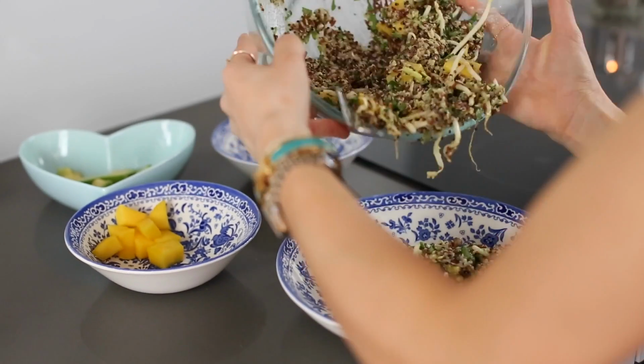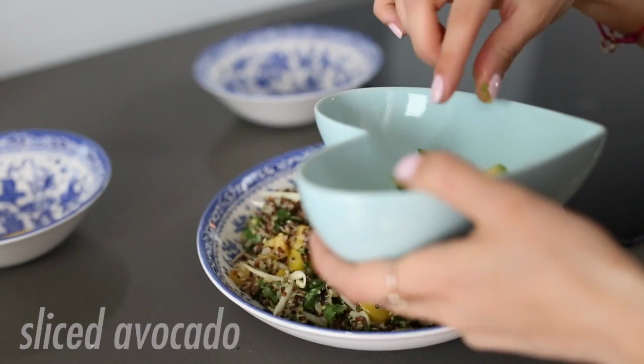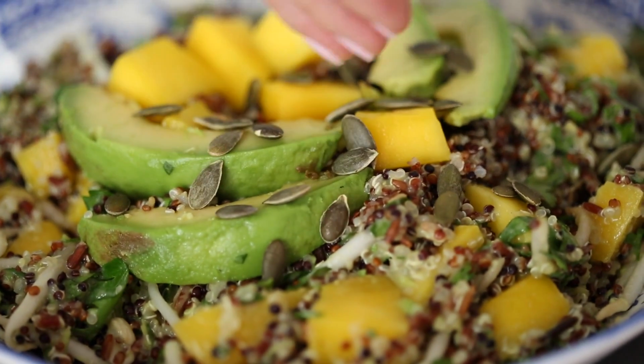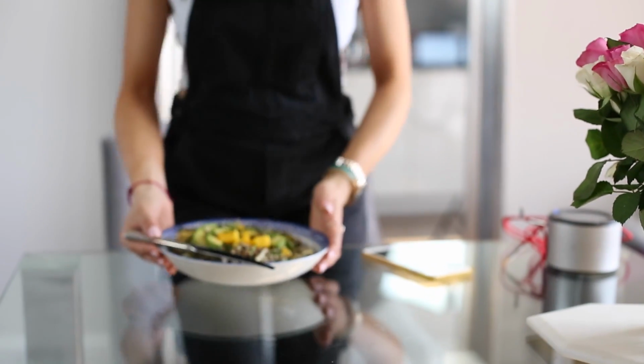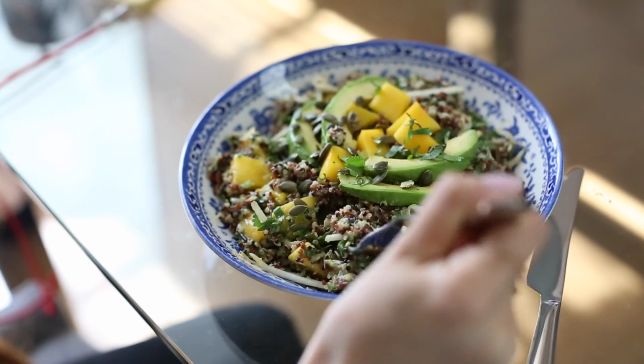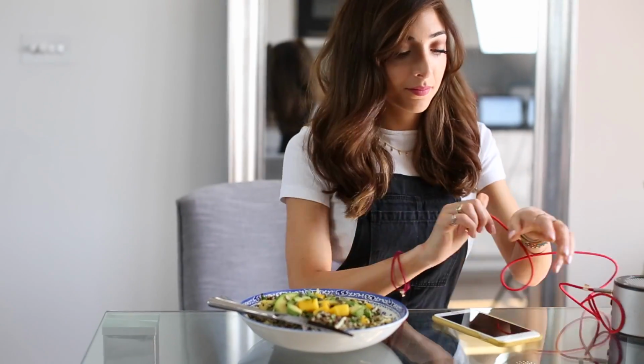And then I'll pour that into my bowl, and on the top I like to add some more mango. I'll add some chopped avocado as well, and then I'll also add some pumpkin seeds. This is so delicious. I really hope you guys try this out because it's super filling. If my sister and I are having salmon or something like that for lunch, we'll half this portion and share it between the both of us, but on its own it is super filling.